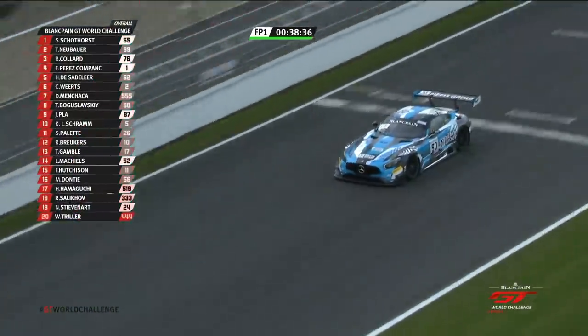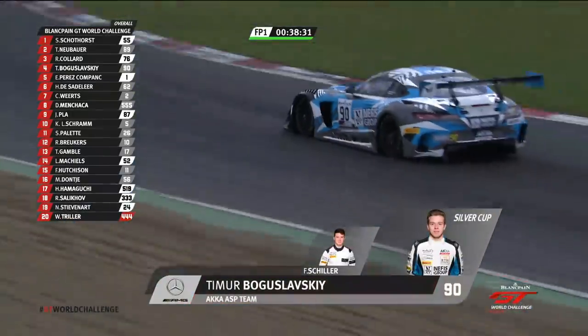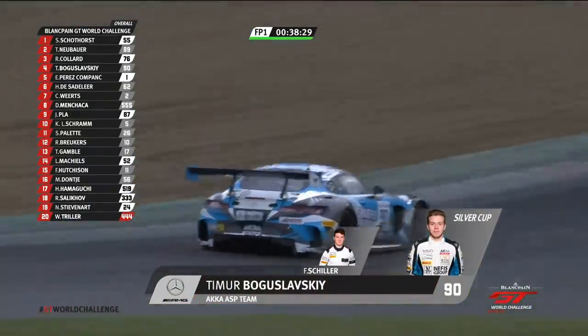What does the team do in terms of setup? Do you make the car a compromise for the two drivers, or do you engineer it for your lower-graded driver, your AM, your Silver?